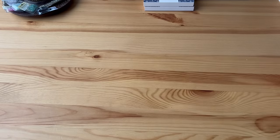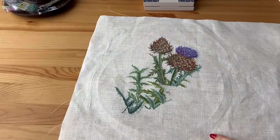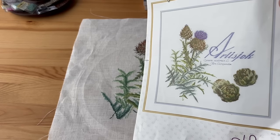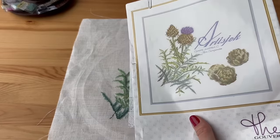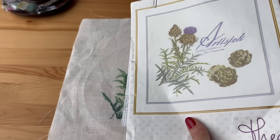So, let's go to my artichoke. There is not much progress. I just started it because I wanted to have a break from Mirabilia. And this is how it looks on the preview. Again, these kinds of designs I would frame because I think it's perfect for a kitchen. And I love artichoke. I love eating artichoke. I like the way it looks. For me, it's a bit exotic.